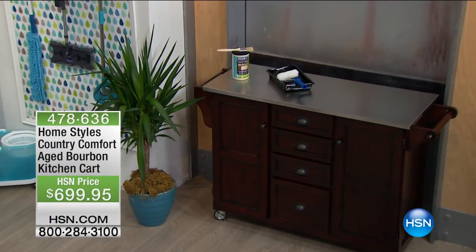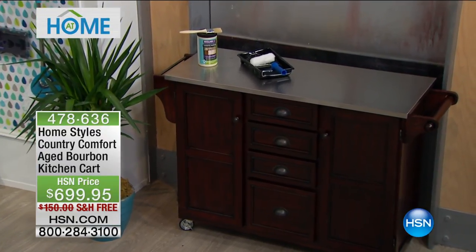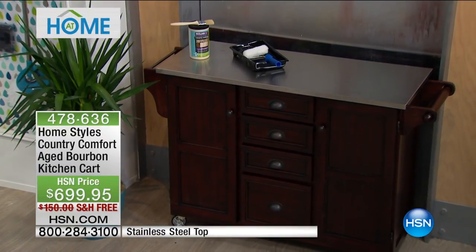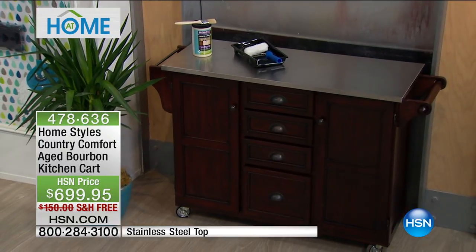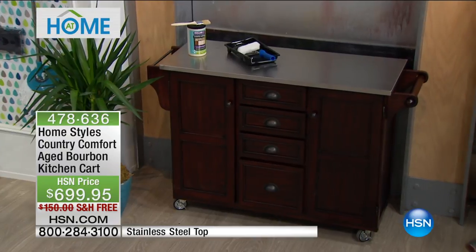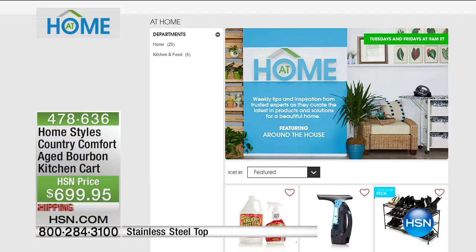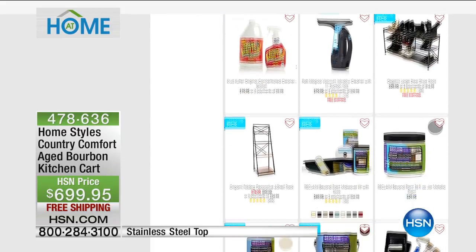All right. Hey, it's time to shop the set, everybody. You may have noticed we have a beautiful, gorgeous kitchen cart that's available for you. And I've got to tell you, it's top of the line. It's got lots of storage, lots of great cutting space. Look at that beautiful top on there as well. Absolutely beautiful, gorgeous stainless. It's got drawers. This is top of the line, everybody. It's only $699.95. It's free shipping.